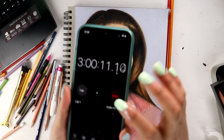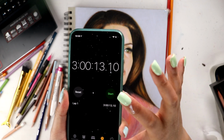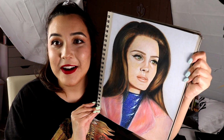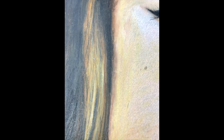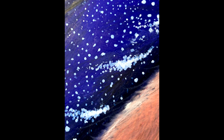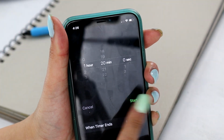And with that, that is time. 8 hours in. So yeah, this was 8 hours. I'm very happy with how it came out. I put in so much detail in places I normally don't put details in. All right, so now let's move on to the next one, which will be 80 minutes.